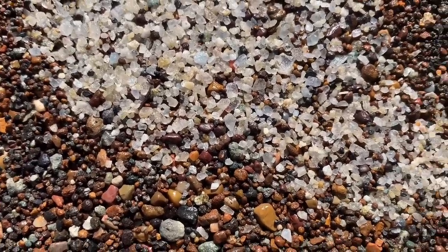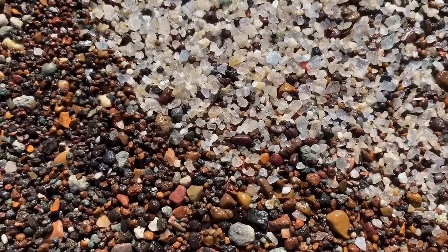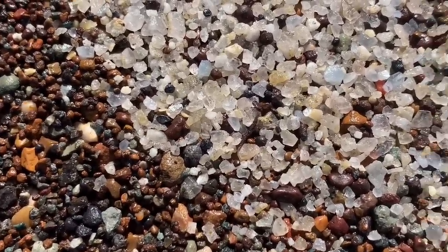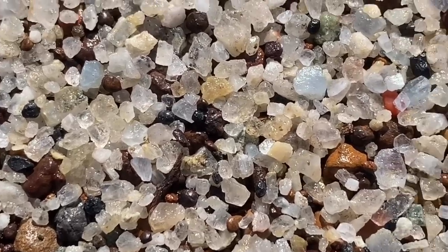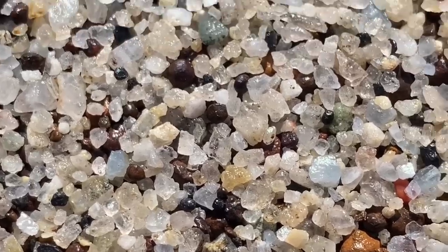Just loaded with indicators. Lots of calcite and quartz. You know, it's not the best, but we've got some spinel mixed in there, the black shiny rock. I see some hematite, there'll be some magnetite.